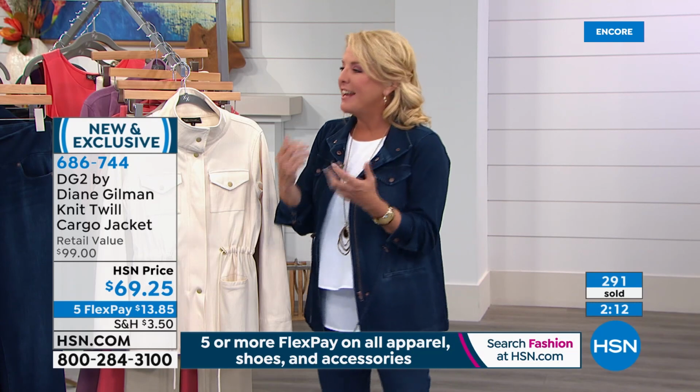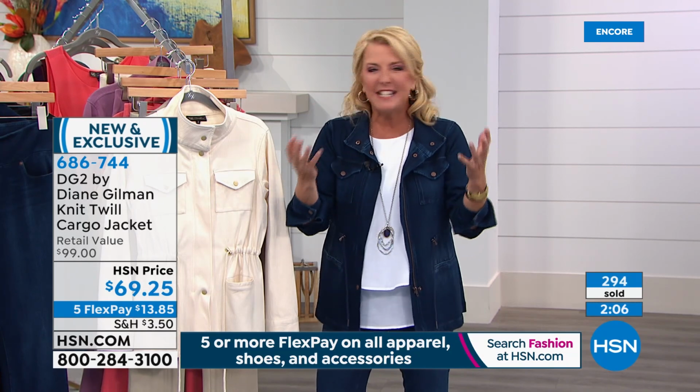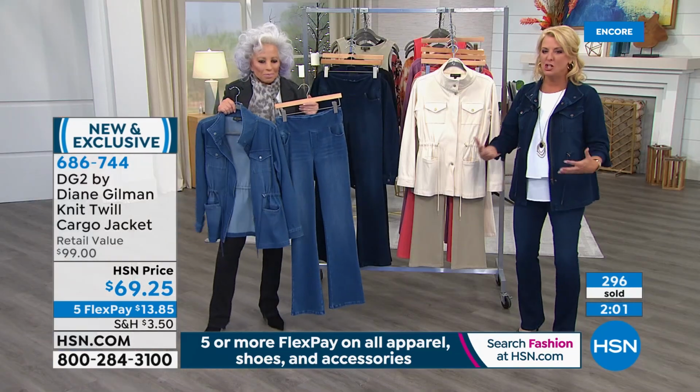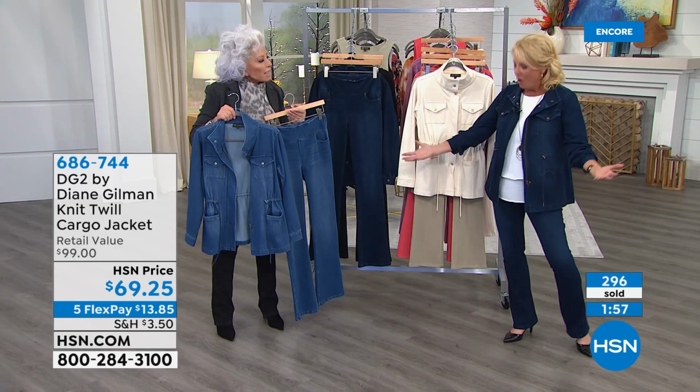And the fact that, Diane, this is what I can't get over, that this is a stretch knit. Guys, it's a knit. You know how comfortable knit is? It's a knit jacket, but it looks like it should be a really uncomfortable, rigid jacket. But this thing stretches for miles. And yet look at how authentic it looks.